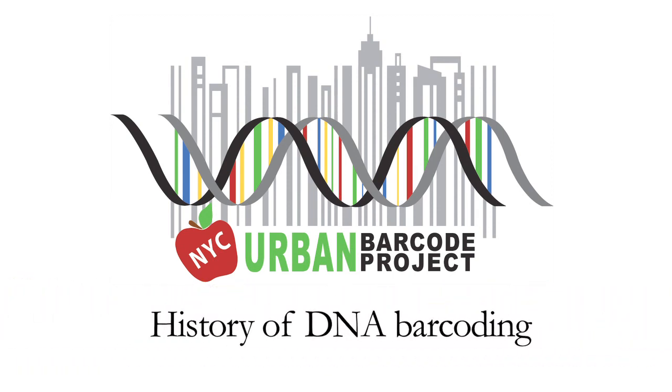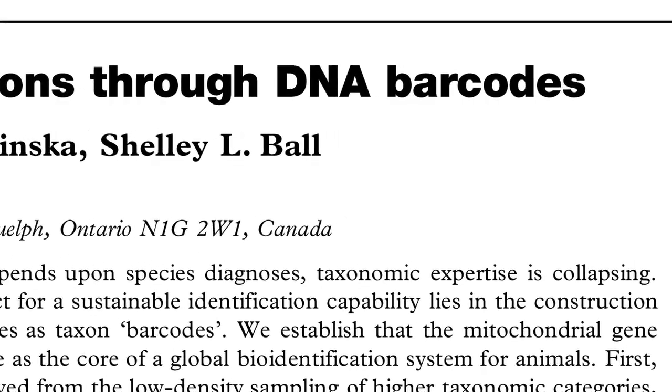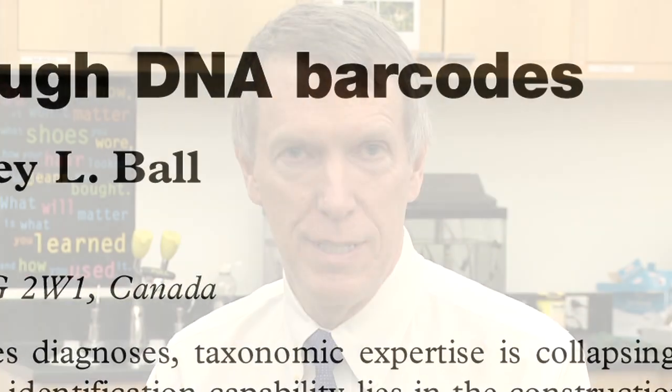DNA barcoding really started in 2003, with Canadian scientist Paul Hébert at the University of Guelph. He wrote a paper saying that we could use short DNA sequences from a certain standardized region of the genome to identify species, and we could call these DNA barcodes.